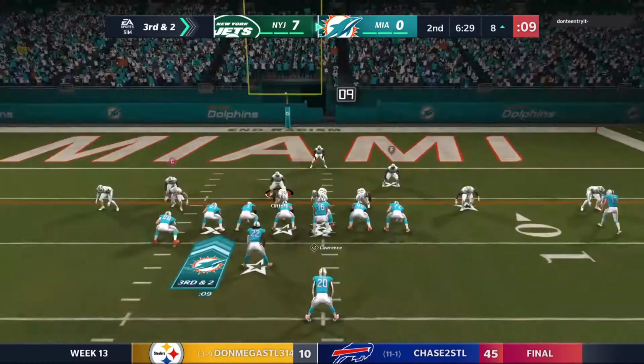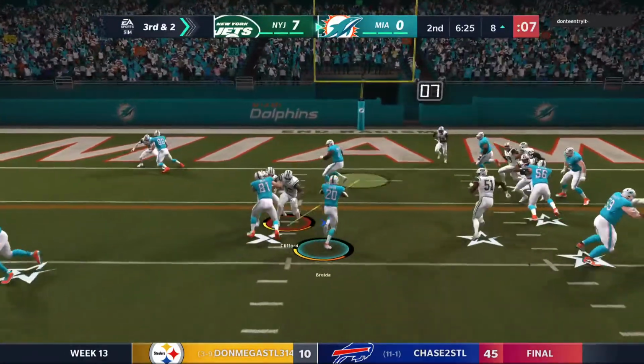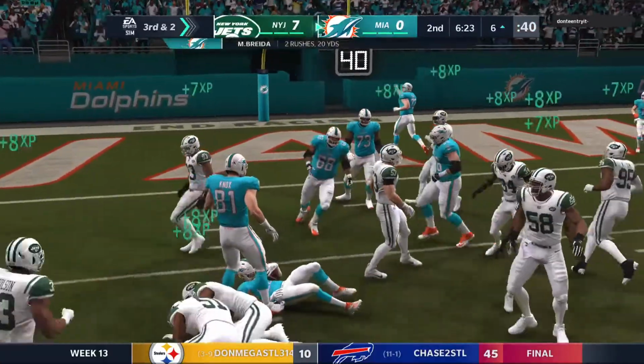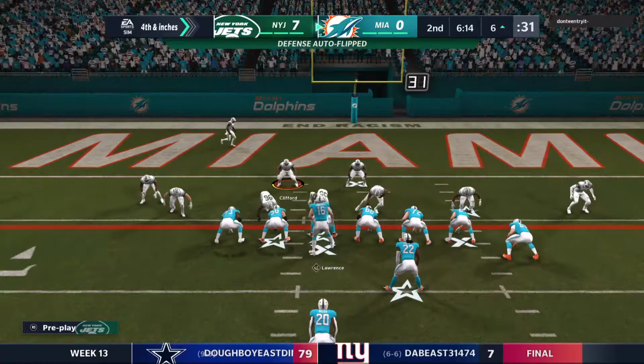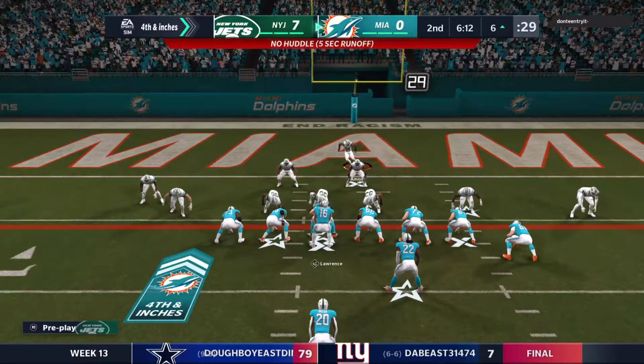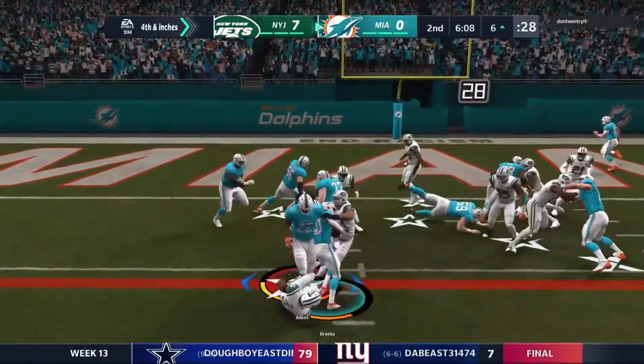59 mark, check. 18. They'll try to pick this up on the ground with Breida. And boy, he is very close to a first down, but from where they're spotting that football, he's going to be a foot or so short. It'll be called a gain of 2, and that'll leave him with some options here on 4th and inches.